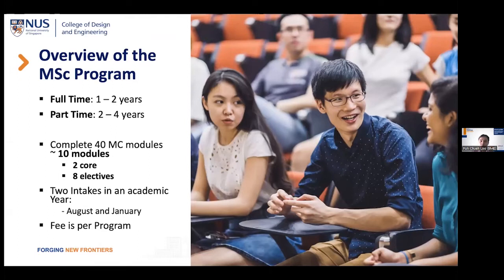Students can choose to do it as a full-time or a part-time student. If students choose full-time, they have 1 to 2 years to complete the modules they need to take. If they choose part-time, they will have 2 to 4 years to complete. To successfully complete the program, the students need to complete 40 modular credits, which we call MCs. Each module has 4 MCs, so that equates to 10 modules that the students need to complete.